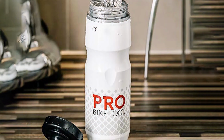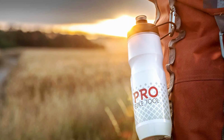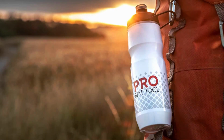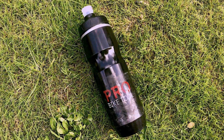What sets this insulated bottle apart is its secure locking mechanism, preventing leaks and spills even during the most rigorous rides. The easy squeeze technology delivers a consistent flow, allowing you to stay hydrated without breaking your stride. The wide mouth opening simplifies refilling, making pit stops quick and efficient.